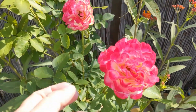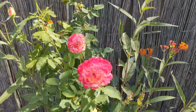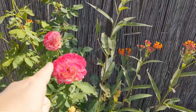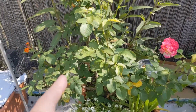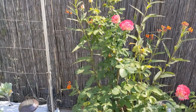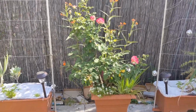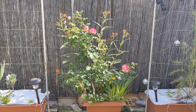I haven't really been picking them because they're just so pretty out here, but it's been 2 months and I have 1, 2, 3, 4, 5, 6, 7 blooms that have either opened or will be opening. So that's pretty amazing. So if you guys haven't ever pruned your roses, or it isn't quite time for you but you're considering doing it in the future, highly recommend it.